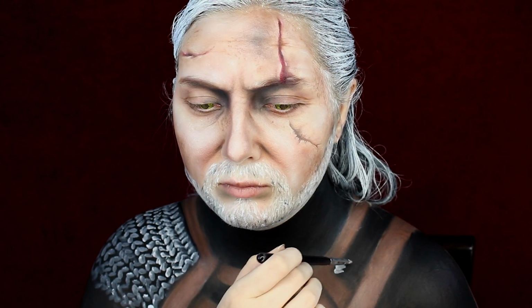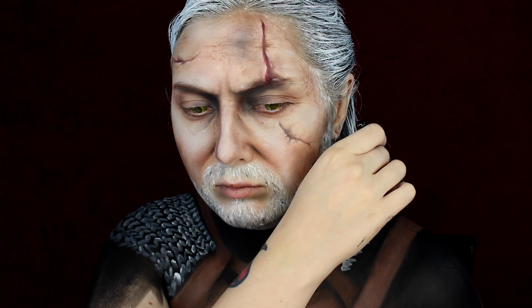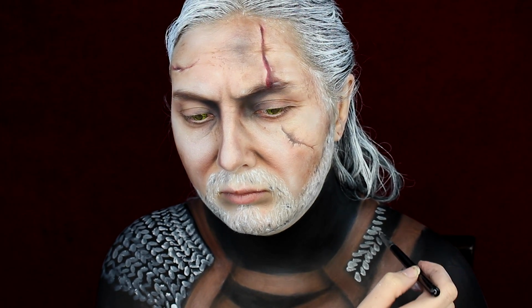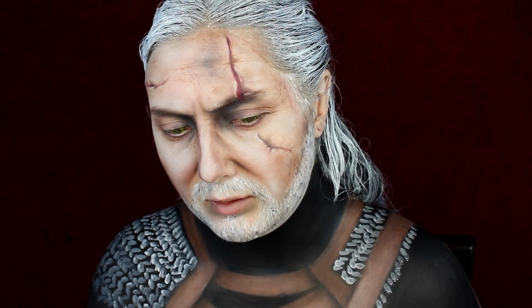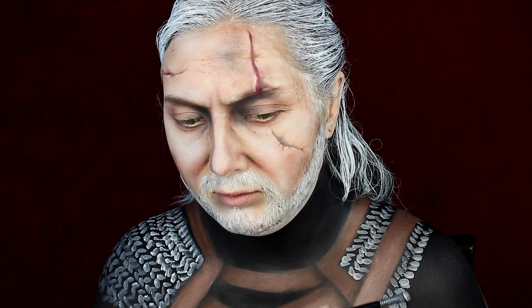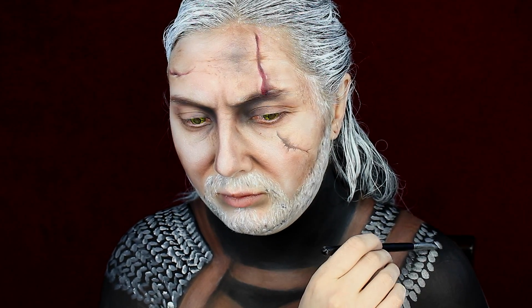Geralt has this cool kind of almost chainmail-ish pattern on his shoulder plates, so we are going to do that using the white and black Mehron Makeup paints mixed together and a small shader brush from Sigma. I decided to just go with this kind of crisscross pattern, very simple and easy to do, so just go along that all along the shoulder blades back and forth.